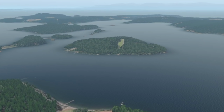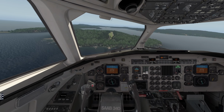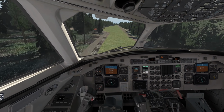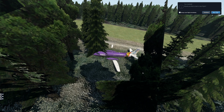All right, so we are approaching Center Island that really just has a normal grass runway on it. This is gonna be interesting. So this little grass strip is surrounded by trees, making it not necessarily easier. I might have... Oh yeah, that was a crash. Oh, big crash. Oh, Jesus Christ. Well then, that was, I mean, we stopped.